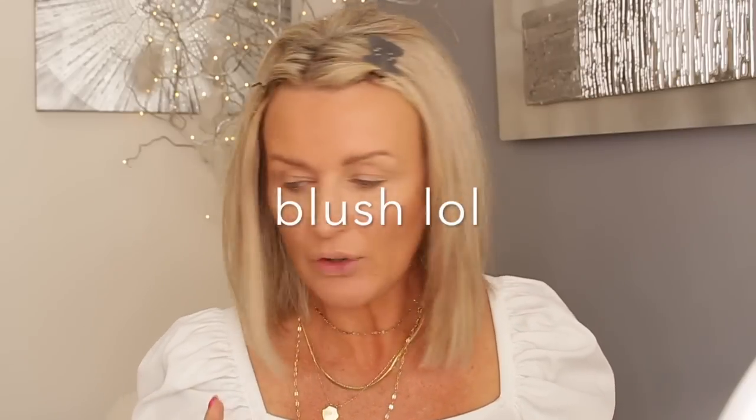For blush, I'm going to use NYX Sweet Cheeks Glow Blush in Daydream. You know how much I love this brush. I've got another one that is Milani, that is very pretty, but it's a bit too pink. I want it to be a bit more coral, which this one sort of is.